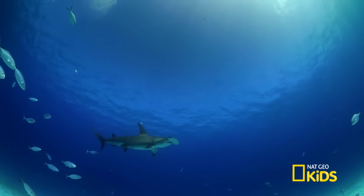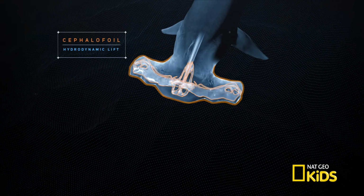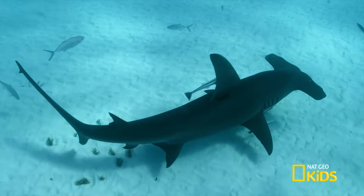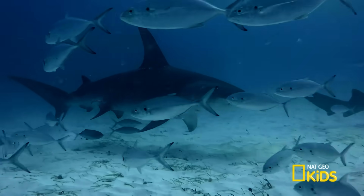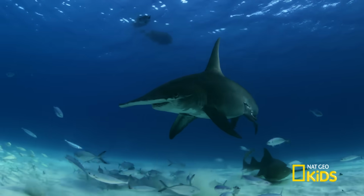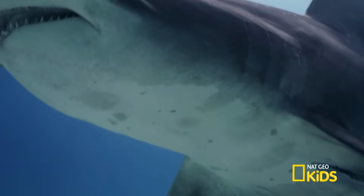Their trademark feature is that unmistakable hammer-shaped snout, known as the cephalofoil. It allows the shark to move and hunt more efficiently. Like the front of a race car, the hammer provides the shark with lift and agility. With just moving that cephalofoil forward or up or turning, there can be dramatic changes in lift. So if you imagine a hammerhead moving at speed, sprinting very quickly, turning on a dime, it can move that cephalofoil and in a second grab that prey.